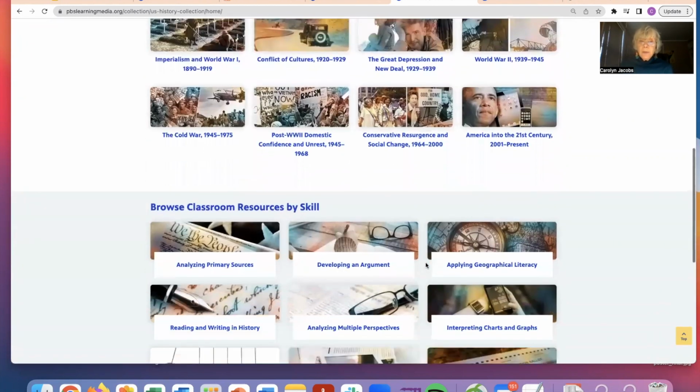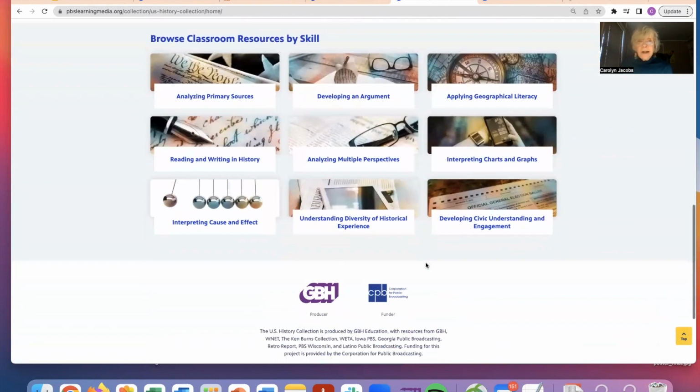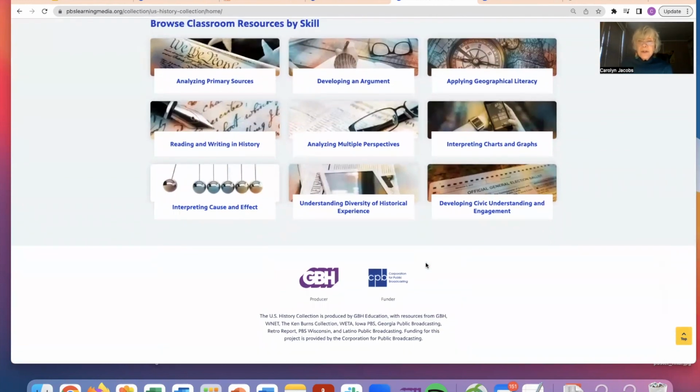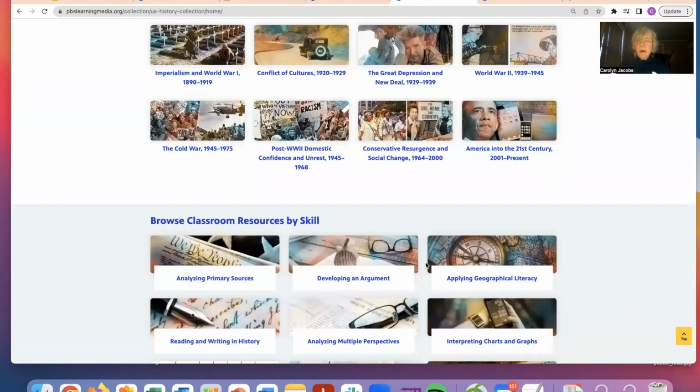And you can also browse the collection by historical thinking skill, ranging from analyzing primary sources all the way down to developing civic understanding and engagement. And the reason for this twofold organization and searchability is because we heard from teachers that they wanted help with not only the content, but also skills. And so that's what we did.